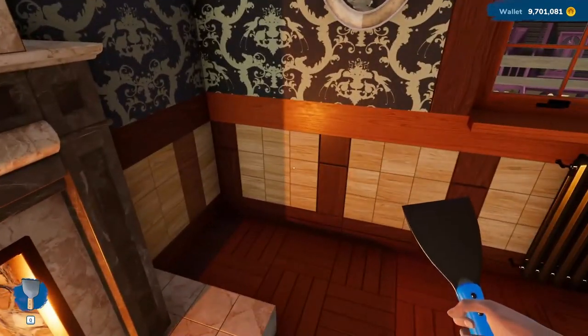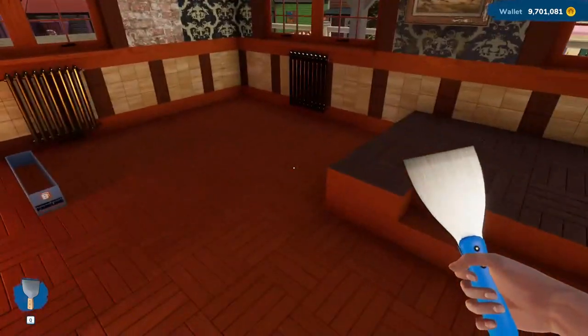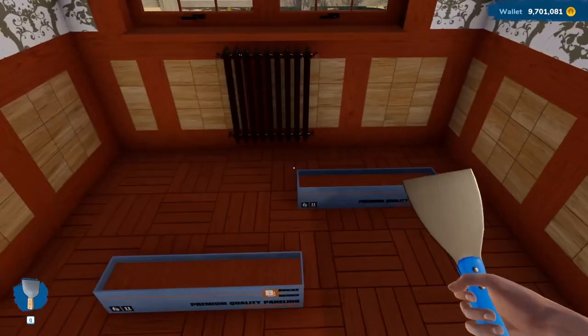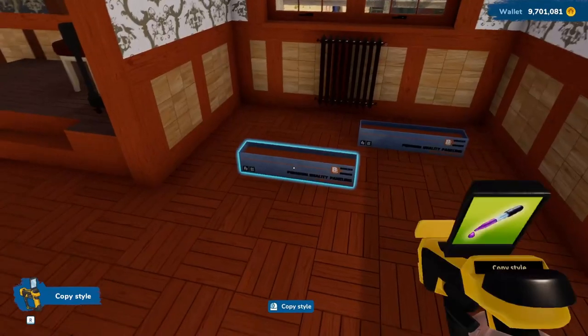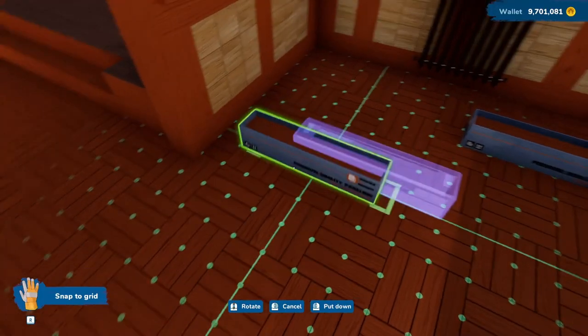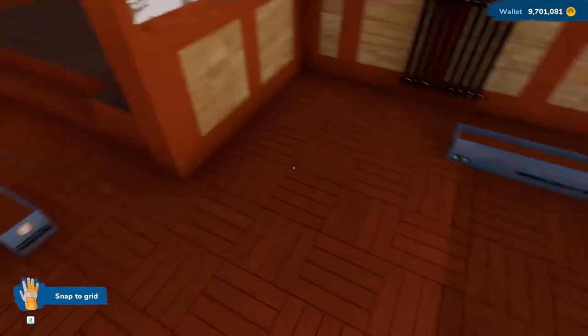I'm thinking of doing something different in here, but we'll decide that between now and Thursday. For now, I just want to finish this dining room. And let's just get these out of the way. I'm sure I'm going to need them again.